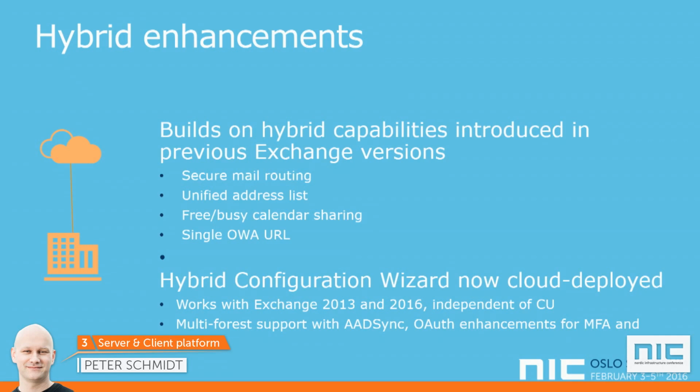And it also gives us and the end users a unified global address list. So all mail-enabled objects from your on-prem will also be available to users in Exchange Online when you start to do hybrid. Of course, moving those mail-enabled objects to Office 365 also requires some directory synchronization based on AD Connect, which I'll not cover here. And with hybrid, the users are also getting the free/busy and the calendar sharing experience they already have on-prem. And they're getting that seamlessly, independent of whether they're communicating with users that are online or on-prem.